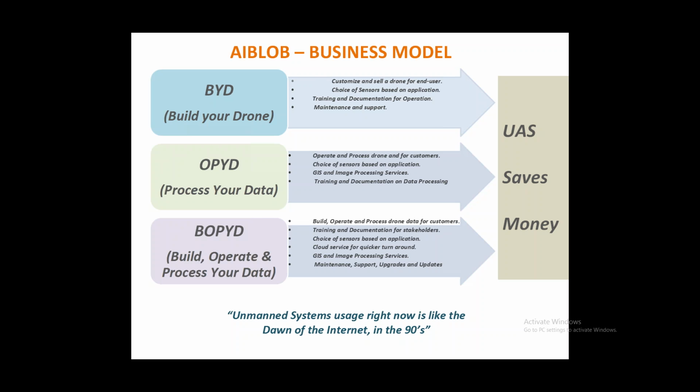The second offering would be to process the customer's data, where we'd operate and process the drone data for our customers. Again, choice of sensors based on what they want. So we've got GIS and image processing services, and training and documentation if required.